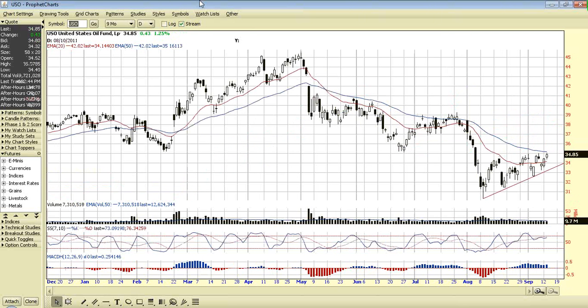I really like USO to the upside. It is forming an ascending triangle right now with 35 around that level as nice resistance. Now, the thing that I see in this, though, is that the 50-day EMA is right where prices are right now. So even if USO can get above 35, I still want to see it get above that 50-day exponential moving average. If it does, then we can see a very nice pop, probably about a 3-point pop up to around the $38 level.